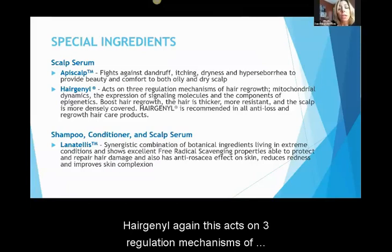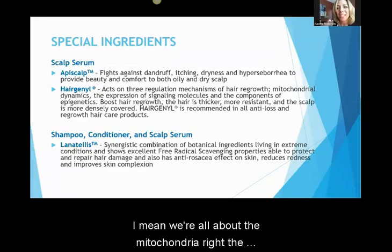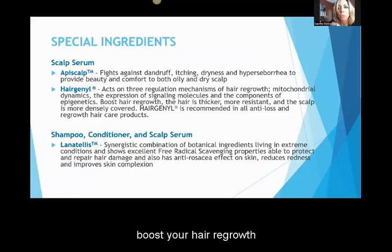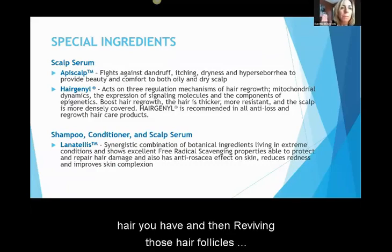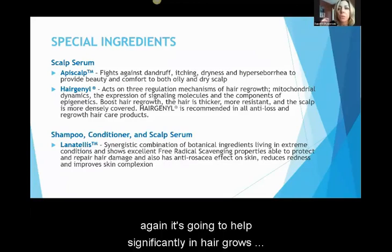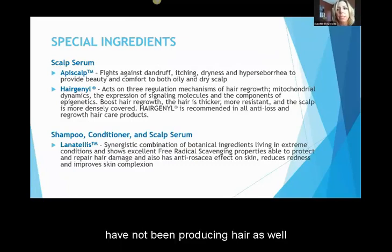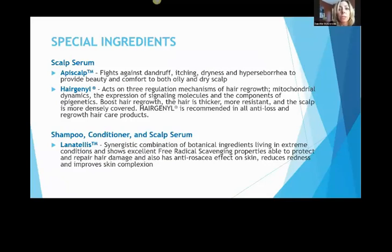And the Hair Genol, again, acts on 3 regulation mechanisms of hair growth and mitochondrial dynamics. I mean, we're all about the mitochondria, right? The expression of signaling molecules and components of epigenetics. You're going to boost your hair regrowth. Now, again, we can't claim to grow hair necessarily. It's about keeping the hair you have and then reviving those hair follicles that have not produced as correctly. So again, it's going to help significantly in hair growth, thicker hair, new hair, and opening up those areas that have not been producing hair as well. And again, it's recommended for all anti-loss and regrowth hair care products.